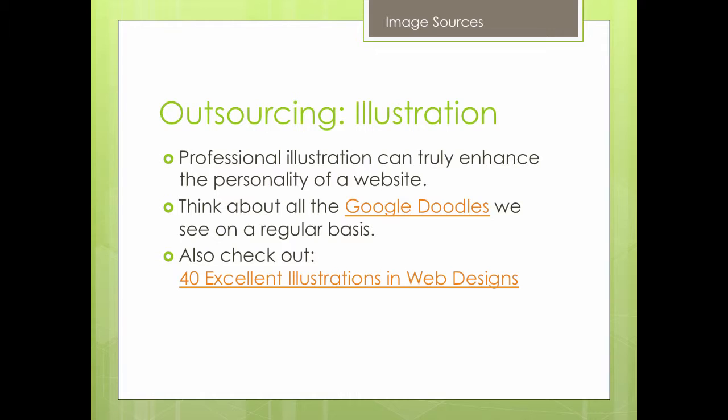For illustration, as you saw in a couple of the websites I showed you, professional illustration can really enhance the personality of a website. Also, you see on Google a lot, there are the Google Doodles that really set a personality for Google and make it appealing to people. I have an article that's available on the slide deck called 40 Excellent Illustrations in Web Designs.